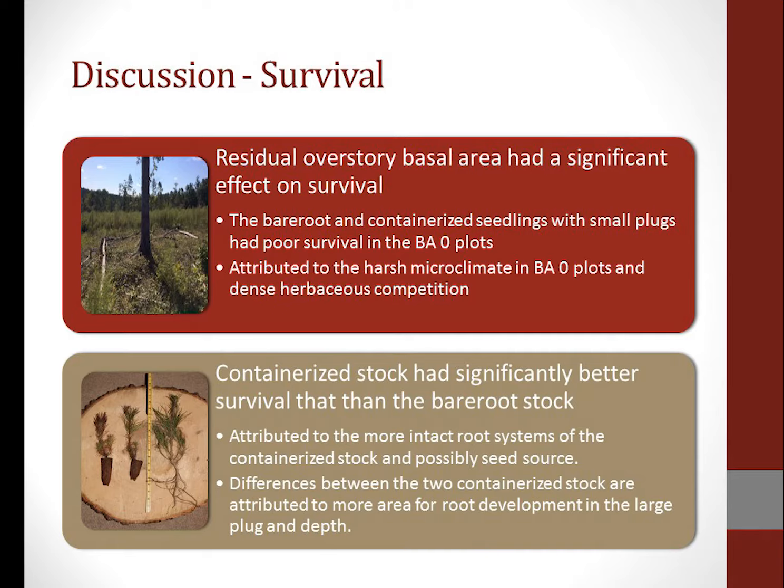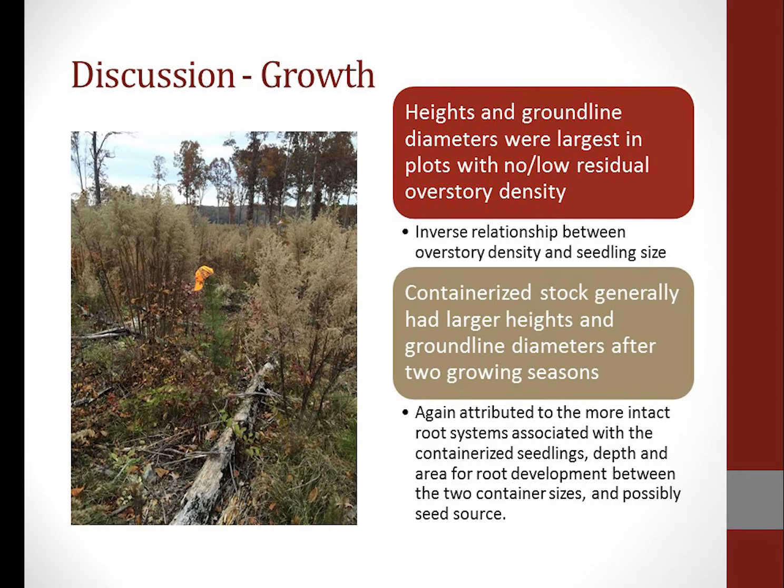We're not designed to test for that in this study, so I can't rule it out. That could be the culprit, but we used a bunch of orchard mixes. Our thought is that it probably buffered some of that out, but again, I can't rule it out. And when we look at growth, height and ground line diameters were certainly better underneath the low to no residual basal area plots. That confirms that inverse relationship between overstory density and seedling size after our 2-year mark.